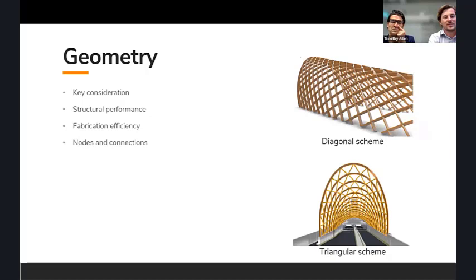So geometry is a key consideration in structural performance. Optimization here can lead to efficiency in both the strength and the performance of the structure. Now, historically, we would have done this through manual methods and physical models, but with all the technology available now, we can accurately predict this computationally.